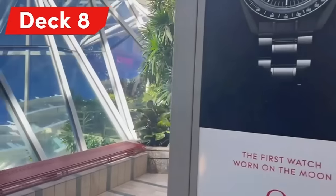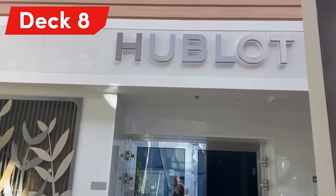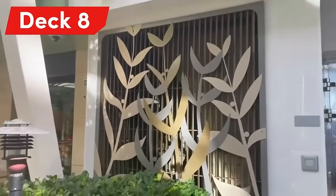This overlooks deck 5 right there. That's where, when we were on deck 5, I lifted the camera to show you around the talking head. Well, that's where we are. We're above that.